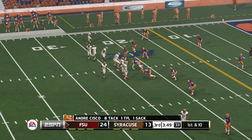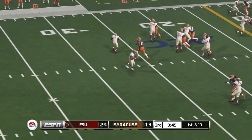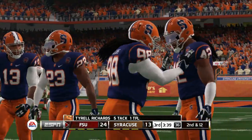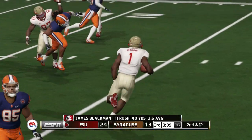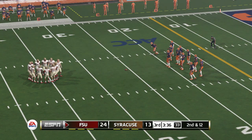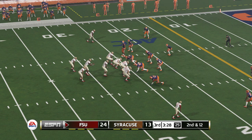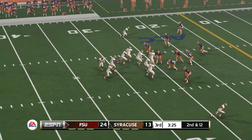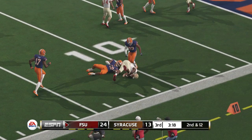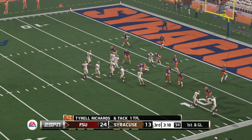First down. They'll spread the field with 5 wide. Tackled for a loss. That is a loss of 3 yards. That'll bring up second and 12. From the 26-yard line, it's second down. Scrambling around. Big opening. What a play to set him up with a first and goal. That's good for a gain of 16 yards. That makes it first and goal.